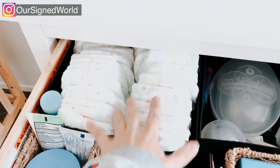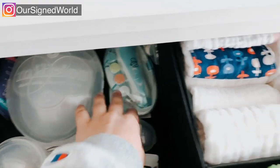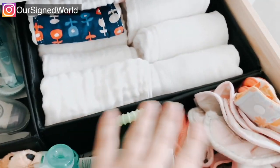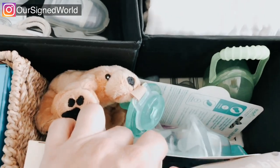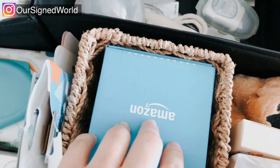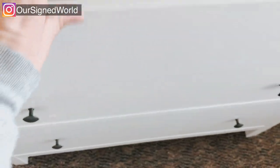We have diapers, diaper cream, rash cream. This is more breastfeeding stuff. And nails, burp cloths, bibs, binkies. We have our Amazon Echo we need to set up. Wipes.